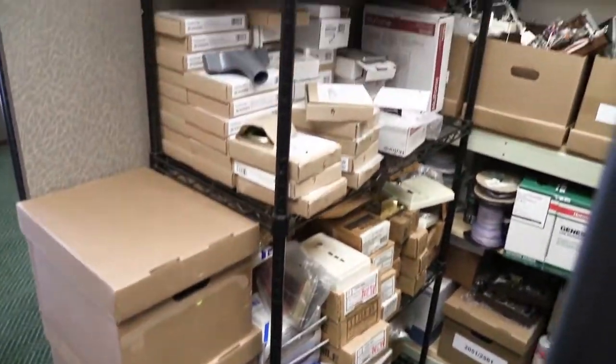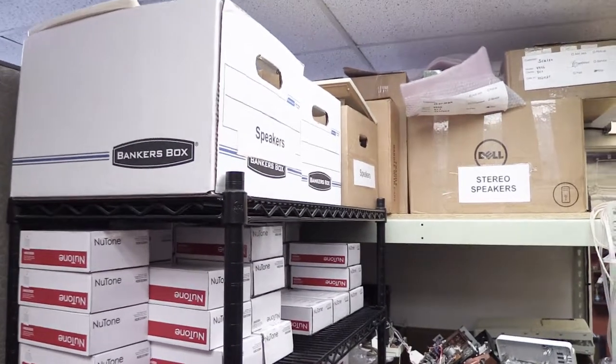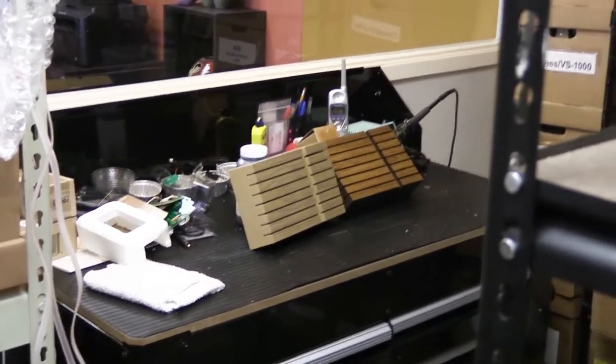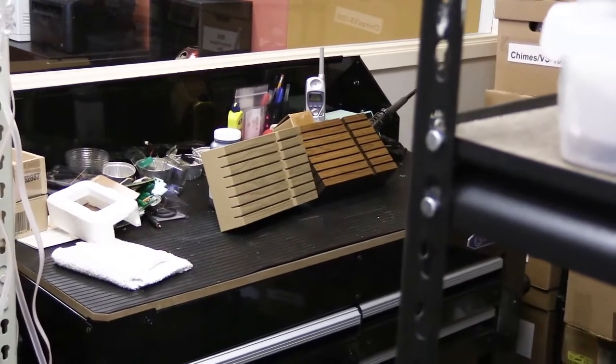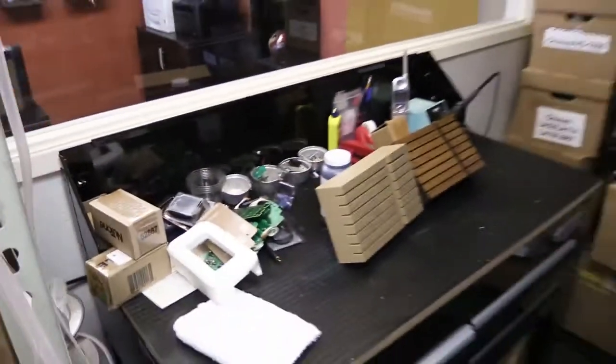We have shelves of new old stock items and some new items that we use for service calls. And this is the small office workbench where small things get done here in the office. This is not the bench where your intercom system is repaired. That's at the shop. This is just for little stuff.